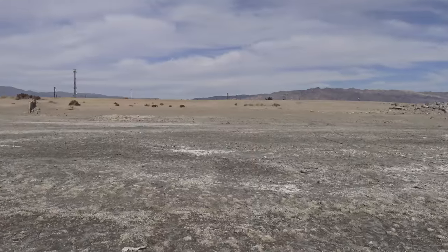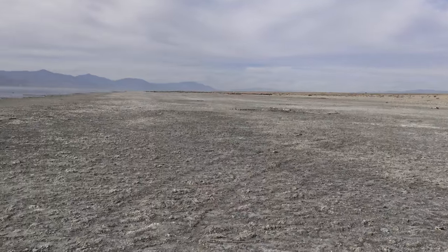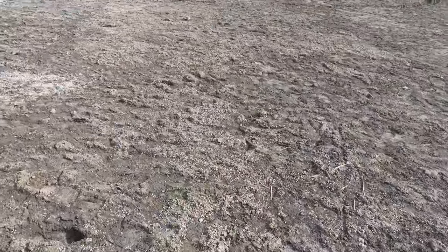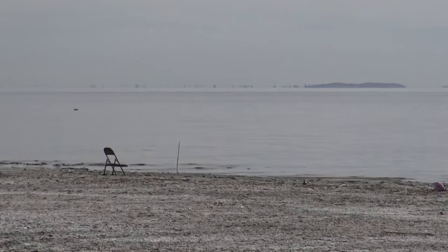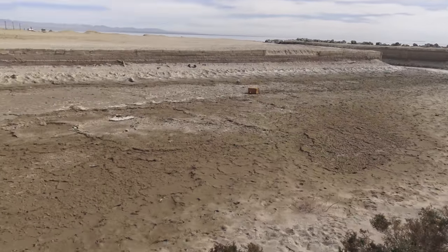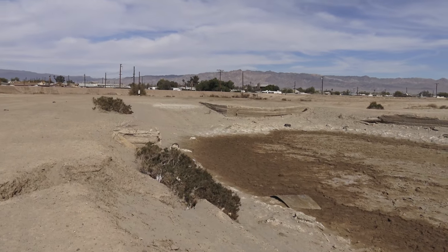I mean, it's not like a disgusting, horrible smell, but it is not pleasant, for sure. In some other time, this must have been like a nice beach. With umbrellas, lounge chairs, and now just this barren land. Yeah, definitely there's some animal byproducts in this sand, for sure. Yeah, this may have been like a marina or something like that at some point. But the water level was much higher.